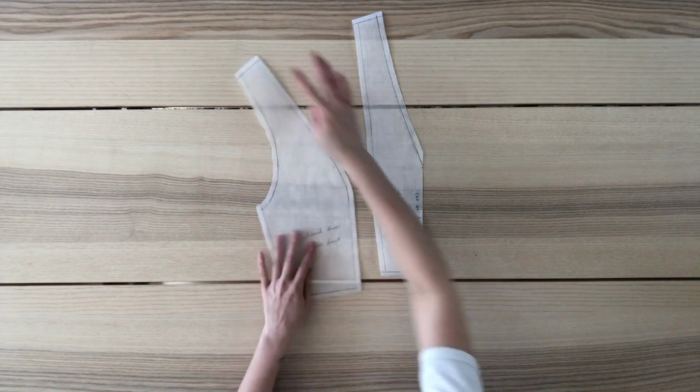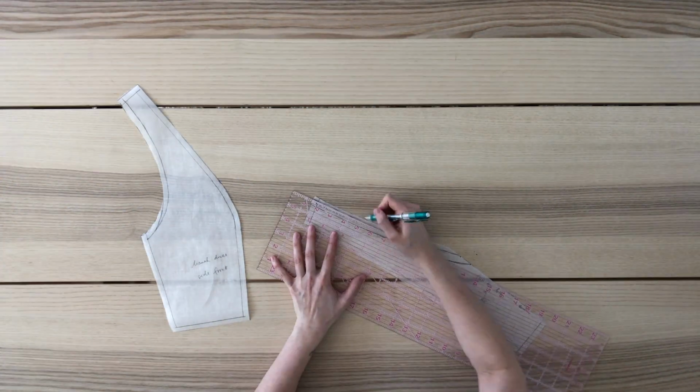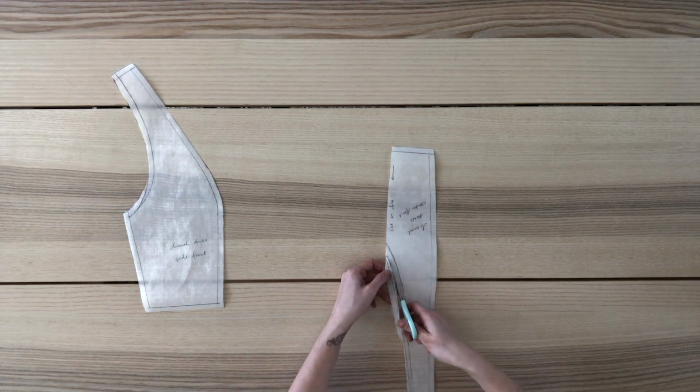The front two pieces will be joined along this seam. Based on the look I was going for, I decided to make my shoulder seams a little narrower and to lower my neckline, so I went ahead and exaggerated the modifications a little more.